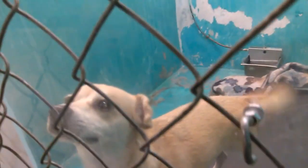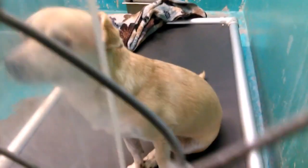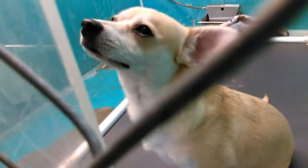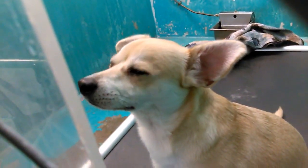I had some treats, and I gave Bailey some treats already, so Bailey's pretty happy. That's a good doggy. Bailey has a lot of energy. Like I said, Bailey's only 2.5 years old, so it's understandable that Bailey has a lot of energy. Yes, you are, Bailey. You're a good doggy.